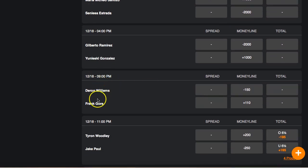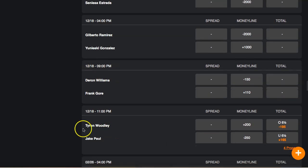Well, we have Darren Williams and Frank Gore as well tomorrow. Darren Williams, former basketball player over here, fighting tomorrow. But the fight we're looking at is Woodley and Jake Paul. So over here, we got plus 200 for Tyron Woodley.